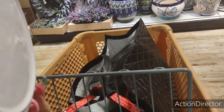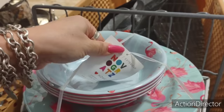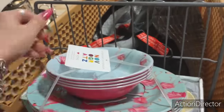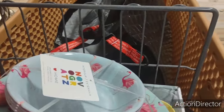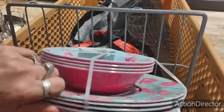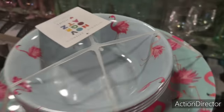Hold on. All right. Ooh, that's broken, and we did not do that. All right, no wonder it's sitting there. All right, I'm gonna put it back, because I don't want people to think that we did that. That was way before us.